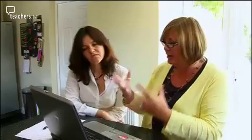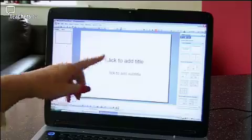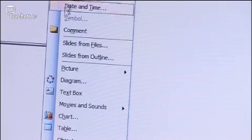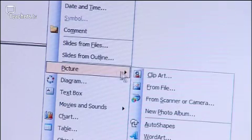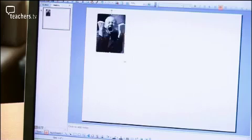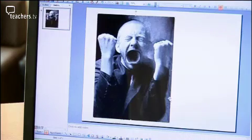Then we're going to create a presentation that you can use, that you can add to in the classroom. Okay. So you open PowerPoint and you get blank presentation. Go to the top, Insert, Picture, From File. Yep. So you just click on it and click on Insert. Now it's quite small, but we can resize it by just getting hold of the corner and dragging it.